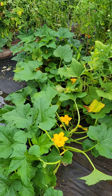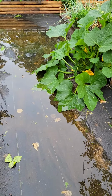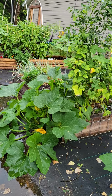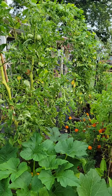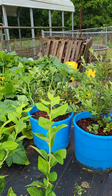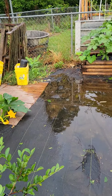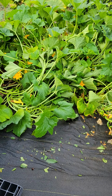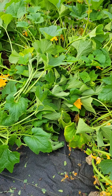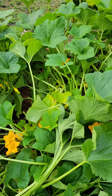That thing is going crazy coming out of that flower bed. But yeah, we got a little bit of an issue here. Might have to fix this to drain better. Still cloudy. Wow. Kind of blew them around. Huh. I can actually see up in there a little bit better now. These things are crazy.